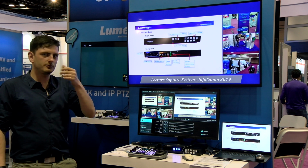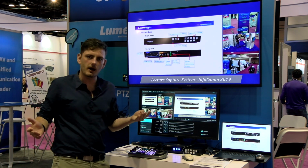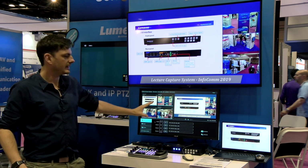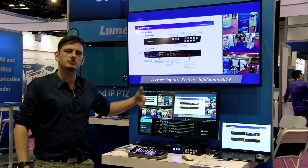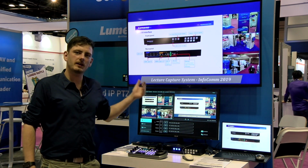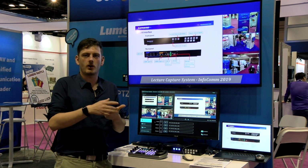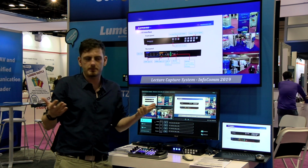So what we have is 4 HDMI inputs. We can also connect up to an unlimited amount of IP cameras and NDI cameras, and then we can select here which input we want to use. We have different layouts we want to use, we have overlays, and of course we can also control these cameras. We can control the cameras over RS-232 VISCA or VISCA over IP.